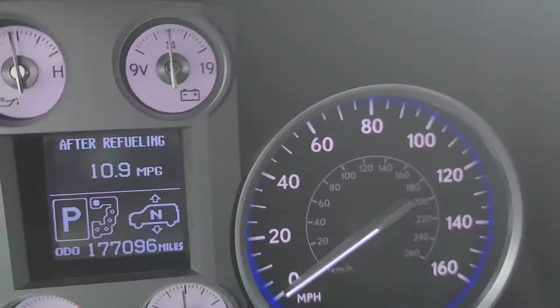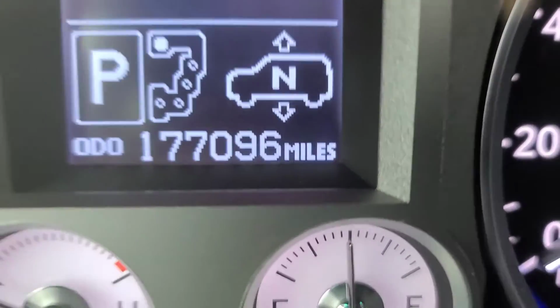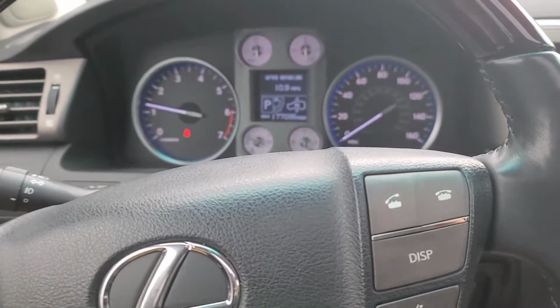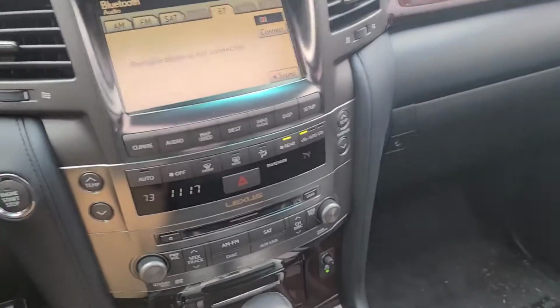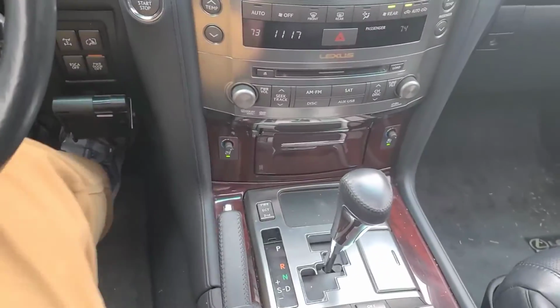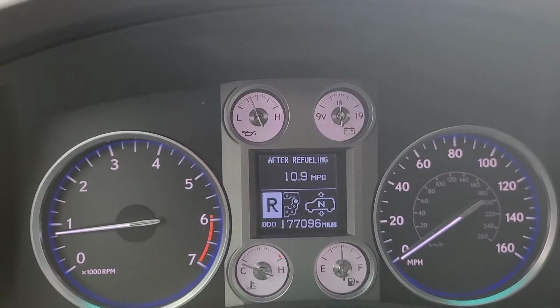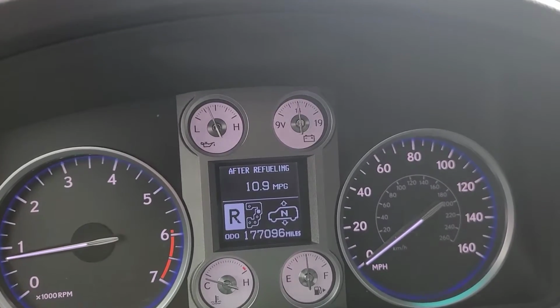But here's the miles. 177,960. So it's not a super low mile unit, but to be 11 years old, it's not extraordinarily high miles either. And again, when looking for one of these, what you're looking for is maintenance. Mileage be damned. It's all about the maintenance and the condition, whether it was taken care of, beat on, ass whipped, taken off road.